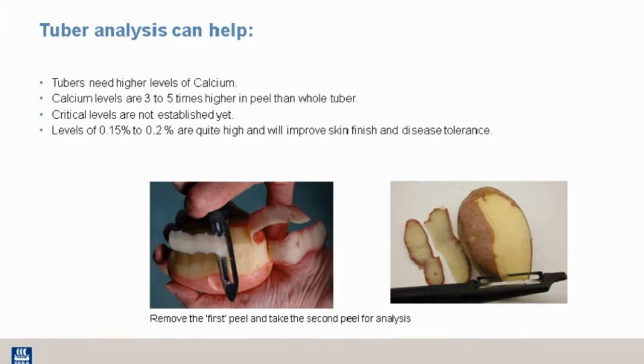So how do we know that we're achieving what we think we're achieving? Well, one of the best ways to do it is to do testing in the field. We do quite a lot of peel analysis at our lab at Pocklington, just to see what sort of levels we're achieving. The sort of levels of 0.15 and 0.2, that's relatively high in the peel. So that gives us an indication of what it's going to be like in the tuber itself. In the heart of the tuber it's going to be considerably lower, but it does give us an indication of what's going on further in the tuber, bearing in mind that it is incredibly difficult to get calcium right into the heart of the tuber. That's why we start at tuber initiation, so we can start getting calcium into that developing potato.